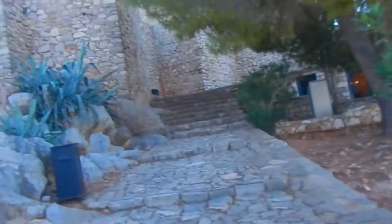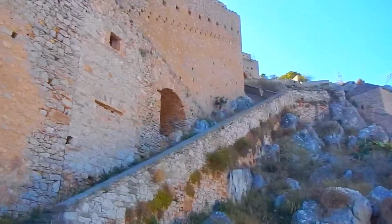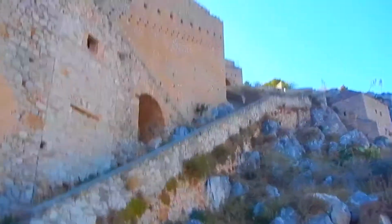Oh, this ticket? Yes. Okay. Thank you. I'm going to lay down here. Okay, this is the top. Started down, I'm halfway down. But this is a good view of all these stairs up and down.